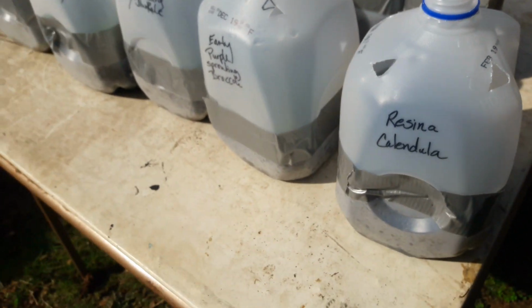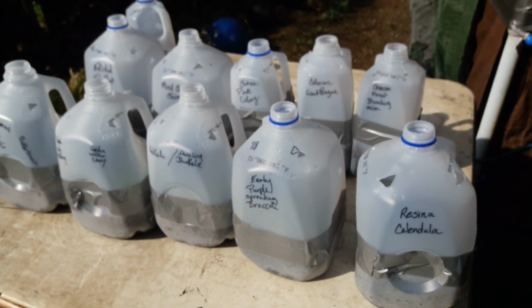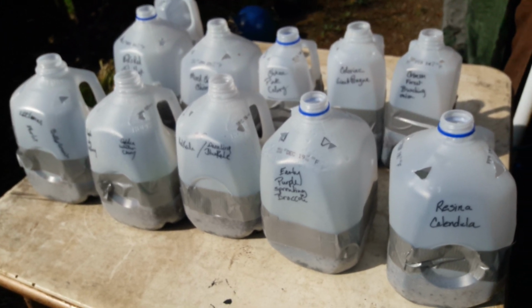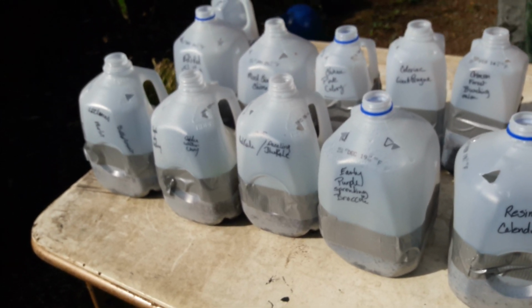But anyway, these were planted, I'm trying to remember when I planted these. It wasn't very long ago, it was about a month ago maybe. And they're doing pretty good. And they don't take up space in my house this way. I don't have my beds ready for them, so I can go ahead and grow them on in containers.